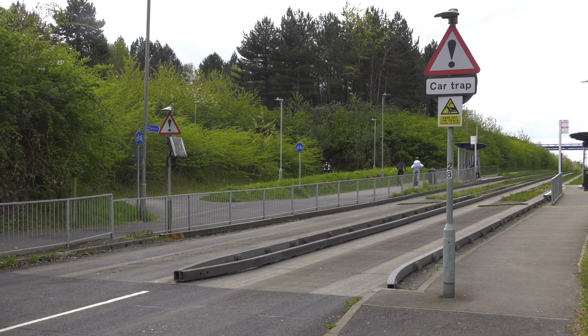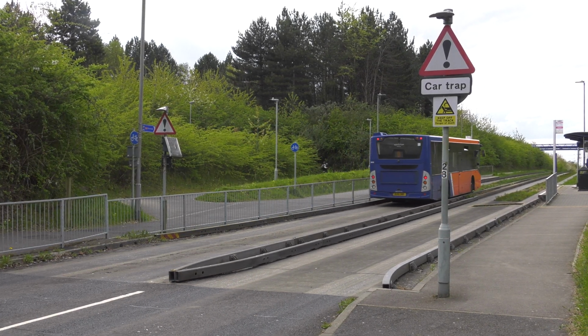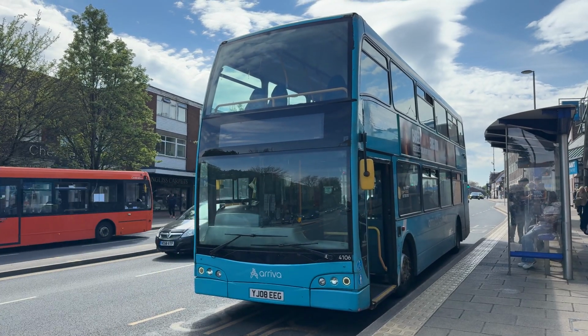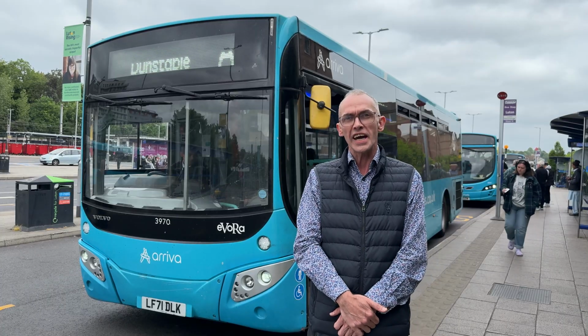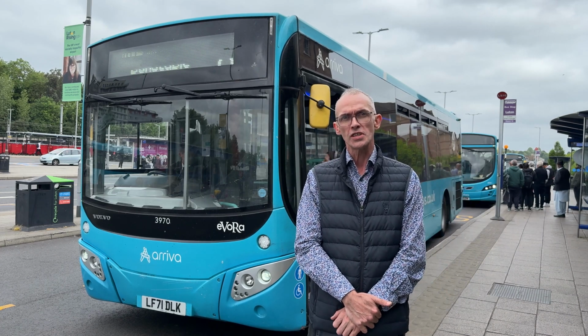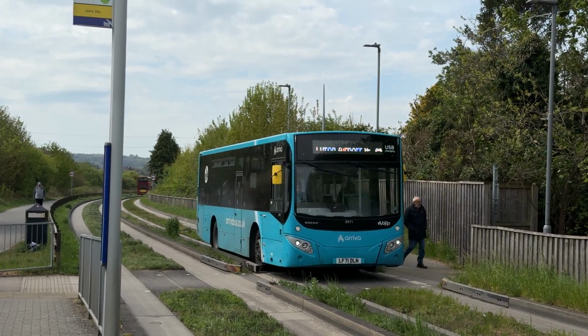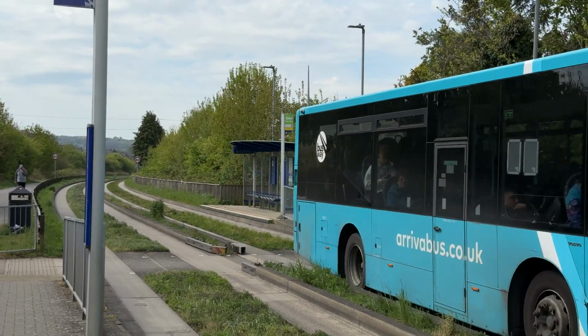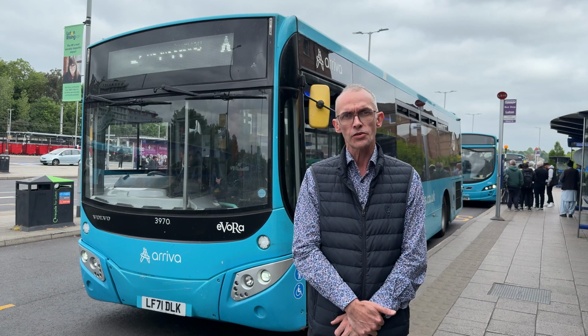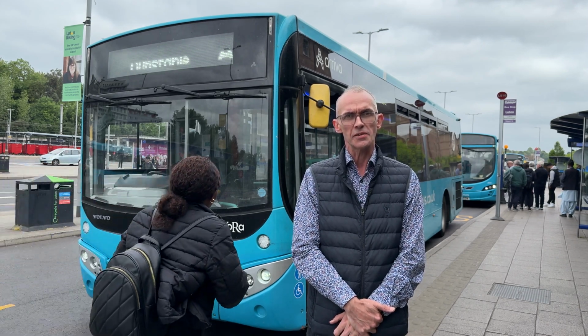There are currently 10 routes that use the busway, using route letters to distinguish them from the ordinary numbered services in the rest of the area. Route A could arguably be considered the busway's flagship route. Operated by Arriva, who operate the most journeys per day on the busway, it runs from Luton Airport through the interchange here, all the way to Dunstable via the busway.